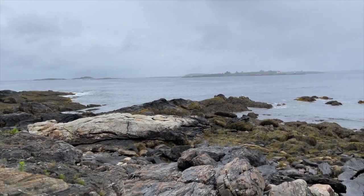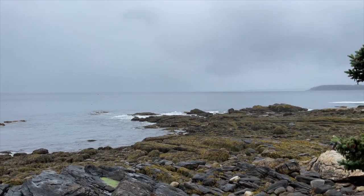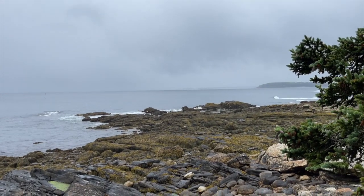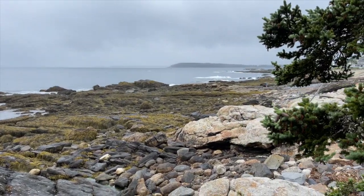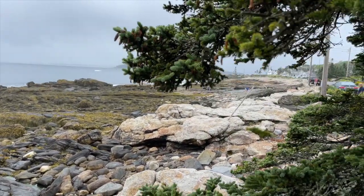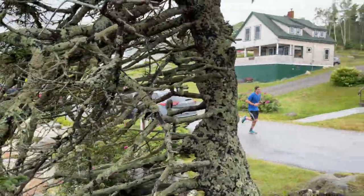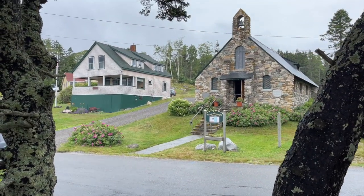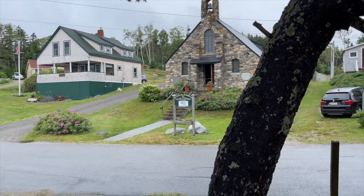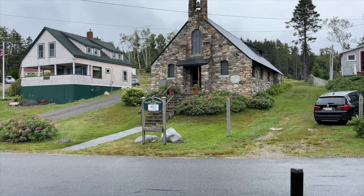Probably my favorite spot, Ocean Point over in East Boothbay, Maine. Just gorgeous here. Oh my gosh, I love it. And this little church, this little chapel. I always say that if Jay and I ever renew our vows, this is where I would want to do it.